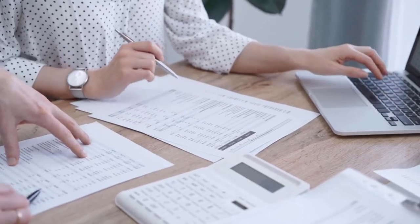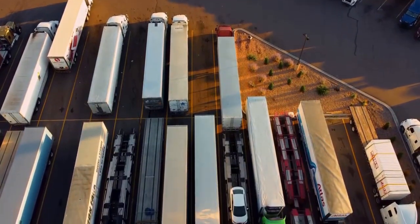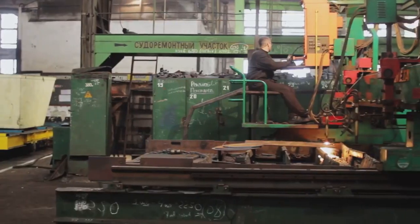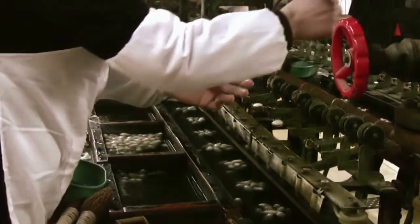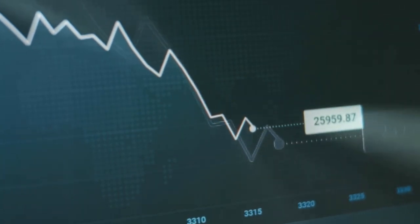There are different methods to calculate depreciation accurately. One common method is straight-line depreciation, like our truck example. It's simple, the same amount is expensed each year consistently. Then there's declining balance depreciation. This method expenses more in the early years, reflecting that assets often lose value faster at the beginning. Finally, there's the units of production method. This is useful for assets that are used inconsistently over time. Depreciation is tied to usage, like how many units a machine produces. Choosing the right method depends on the asset and your business needs. The goal is to accurately reflect the decline in value over time.